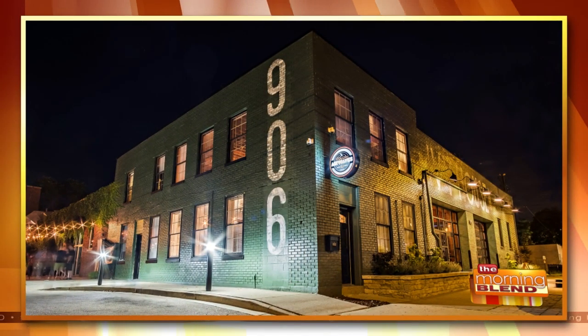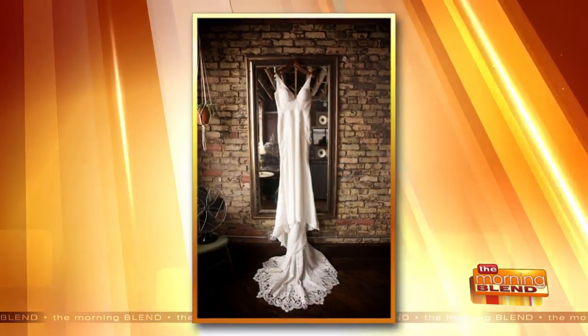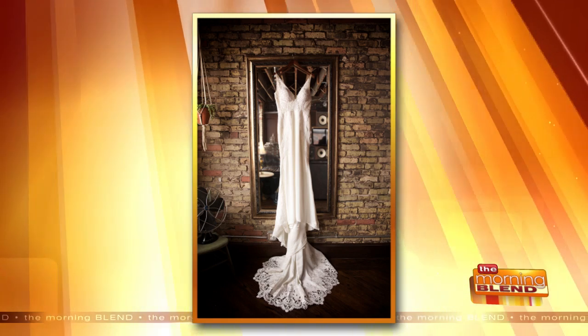Where exactly is this building? It's in the Walker's Point neighborhood. If you know where La Miranda is, it's tucked right behind there. So we're a little off the beaten path, but that means we can make a little more noise. It's still very central, which I think is so nice for people.